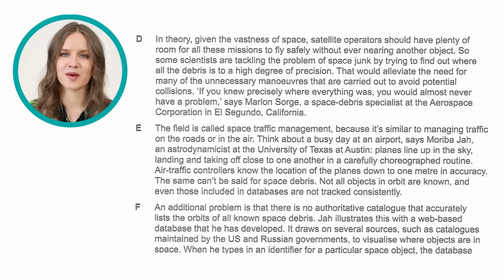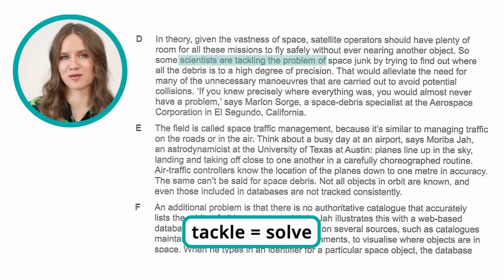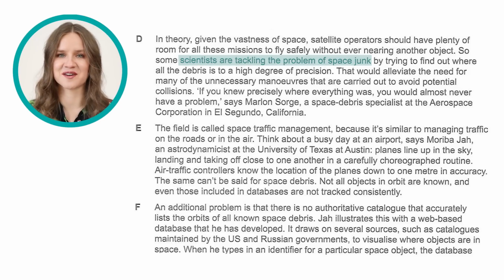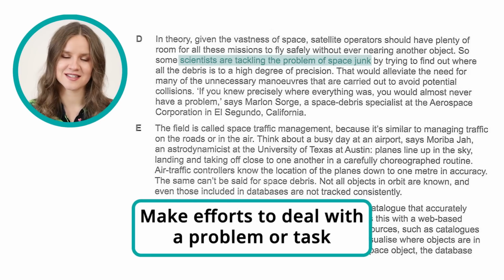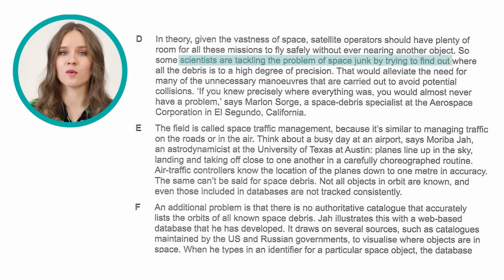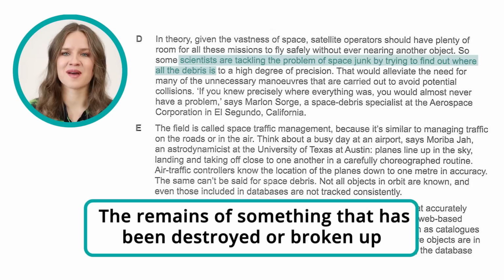Again, remember that you don't want to focus on words you don't understand. Instead, focus on the words you know and try to extract the main idea. This will save you a lot of time. Moving on, paragraph D is about scientists trying to solve or tackle the problem of space junk. Tackle is a very popular word in IELTS. It means to make efforts to deal with a problem or a task. They try to find out where all the debris is. So for those who don't know, debris is the remains of something that has been destroyed or broken up.